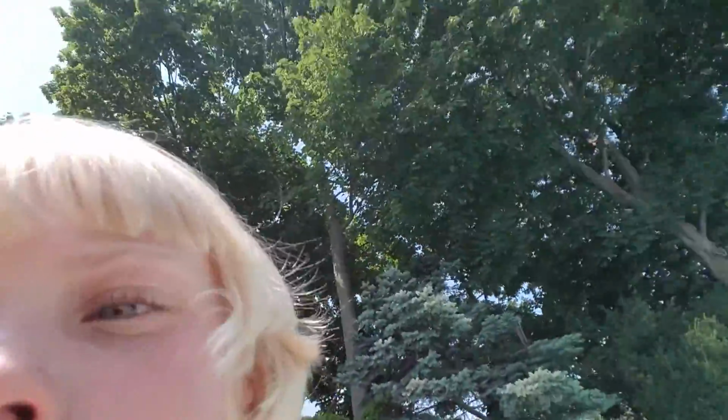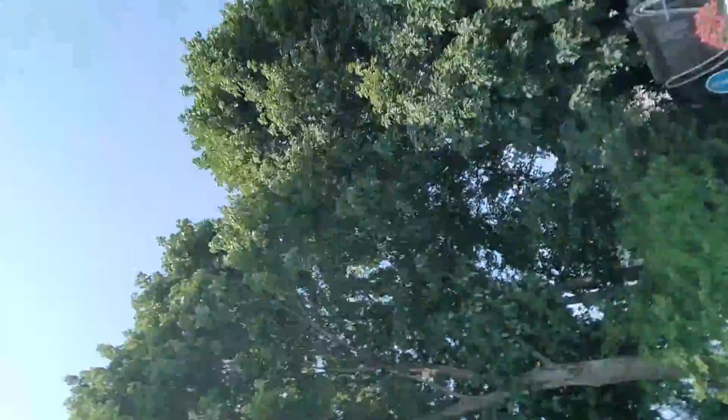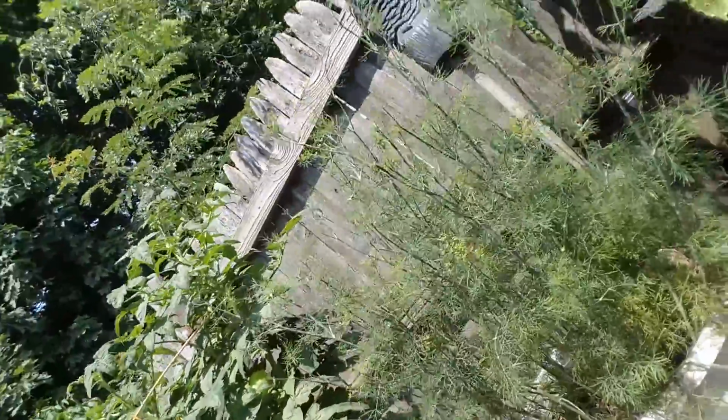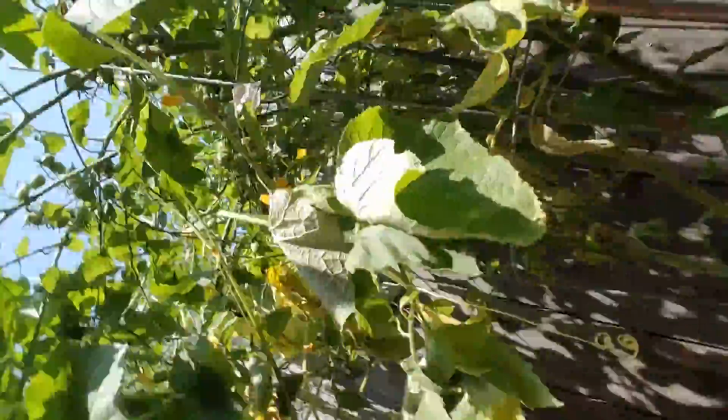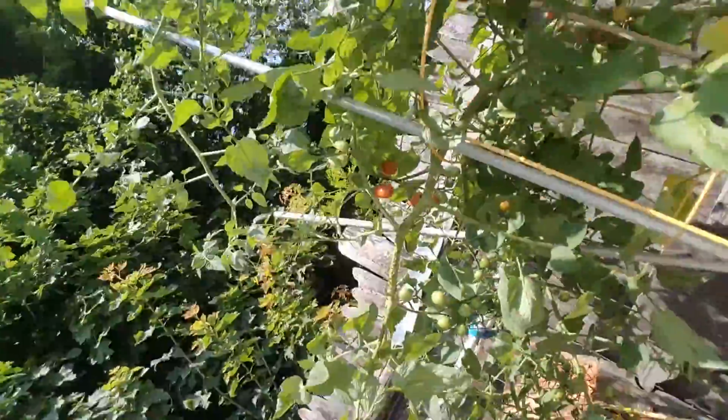But now I'll give you a tour of the garden. So this is pickling cucumbers and normal cucumbers. There was a fly right there. This is the European cucumbers. This is some chili tomato plant. Grape tomato. That's dill. Some big, some regular big tomatoes. Tomatoes. More grape tomatoes. That's about it for inside.